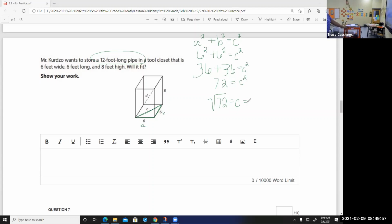LaShayla, stop cutting y'all decimals off. All right, so about 8.45. So can we lay that pipe the length of C? Why you say no, Ari? Because it's too short, because it said you need a 12-foot pole. It's 12 foot long, but it only measures 8.4.